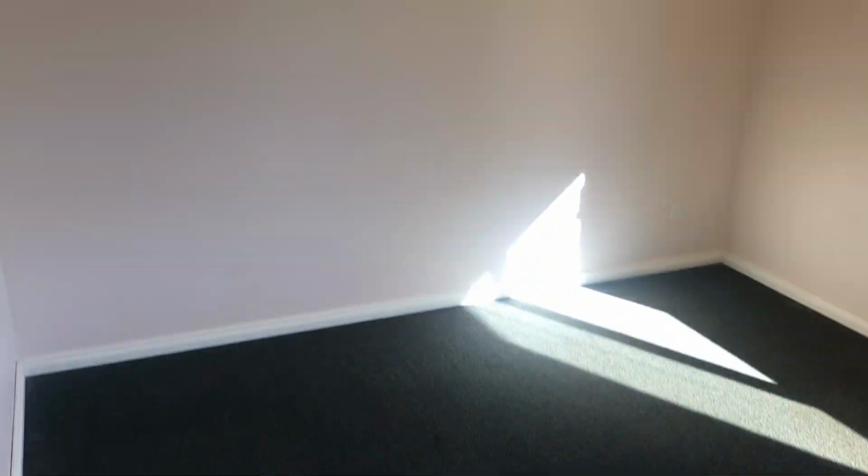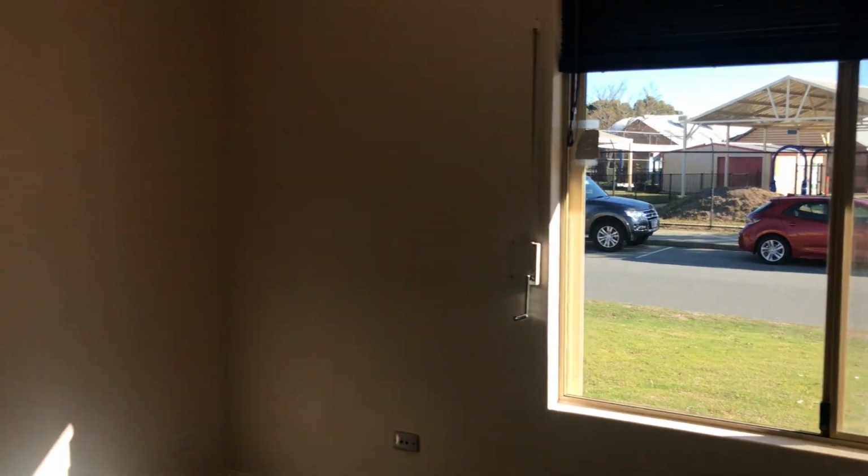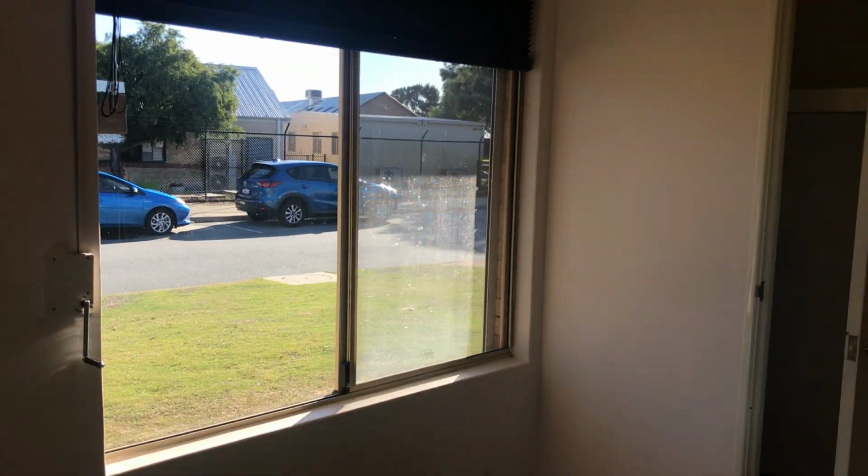Next room is the main bedroom. So this is the one at the end of the hallway. Again, nice and light, but it does have roller shutters as well if you prefer to put those down. And then we've got a nice big cupboard here for your clothes. So it goes around on that wall as well. All carpeted still.